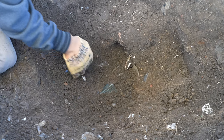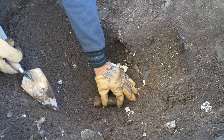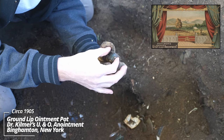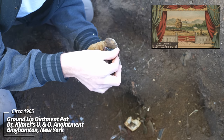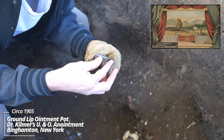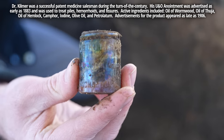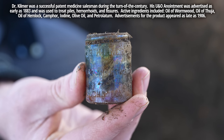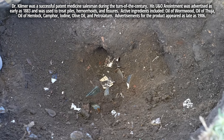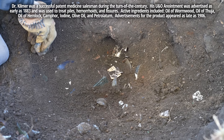Working on this big aqua bottle. This could really be something here. Look at all this little stuff. Little ointment pot. Not sure I've dug one of these before. Dr. Kilmer's U and O ointment, Binghamton, New York. That's a ground lip. That is really cool. Just stuff falling out all over the place. Let's see, this one's up top.